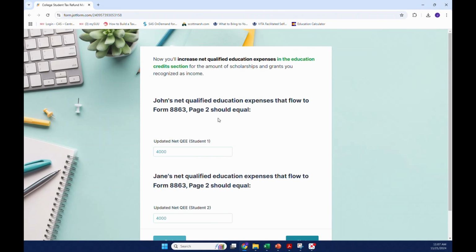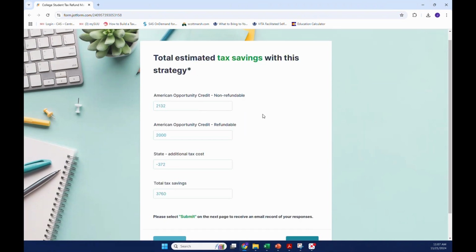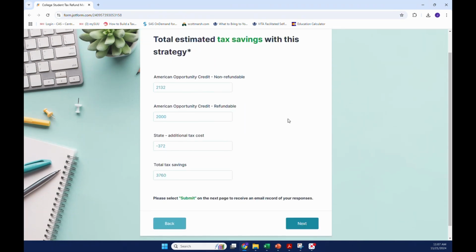By recognizing that additional income, they now can recognize $4,000 each as net qualified education expenses for the American Opportunity Credit. So whatever software you're in, that would be the change you'd make, is now you're recognizing $4,000 each instead of zero each, which it was before. So you recognize that $4,000. Here's your total estimated tax savings with this strategy. You get a non-refundable American Opportunity Credit of $2,132.